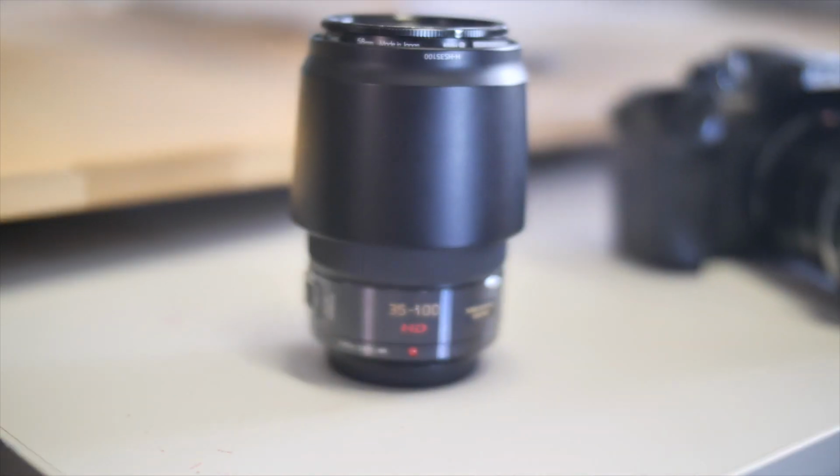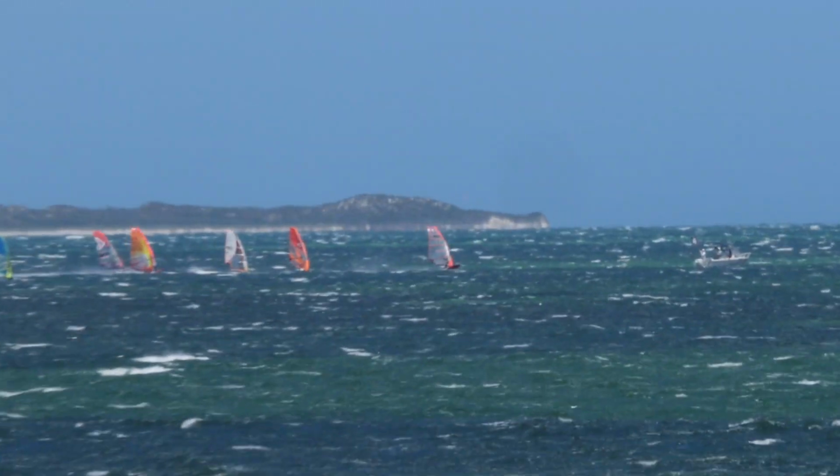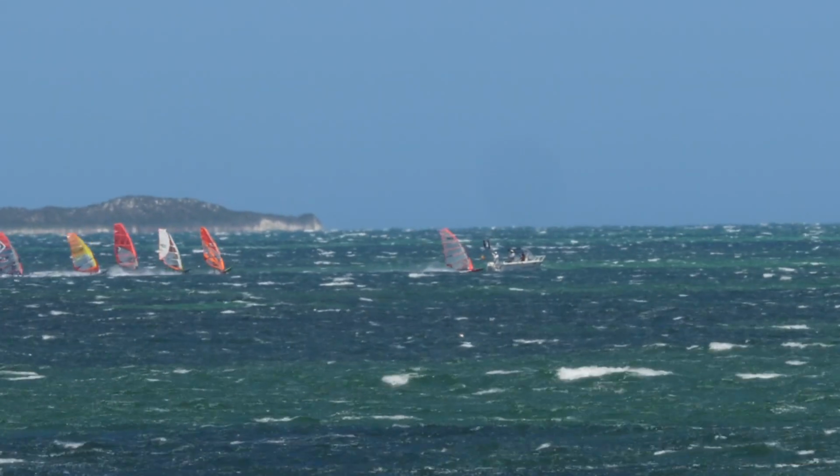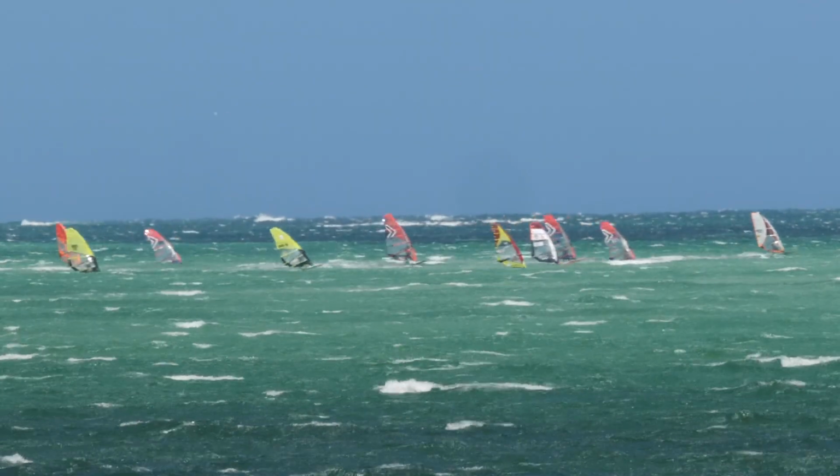My other lens was the Panasonic 35 to 100. You'll see from some of these shots that I was at the full reach of that lens. And again, having ETC crop mode was gold. It allowed me to immediately double the reach of the lens. So I could go to 200, which is 400 mil in 35mm terms. There is one other camera.